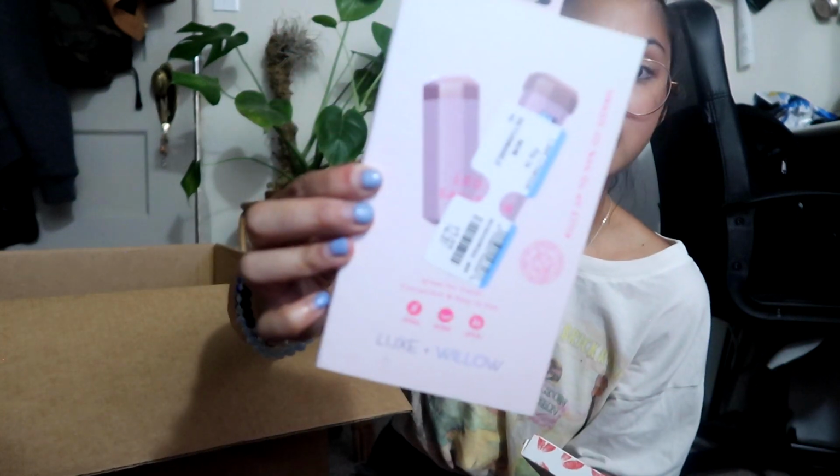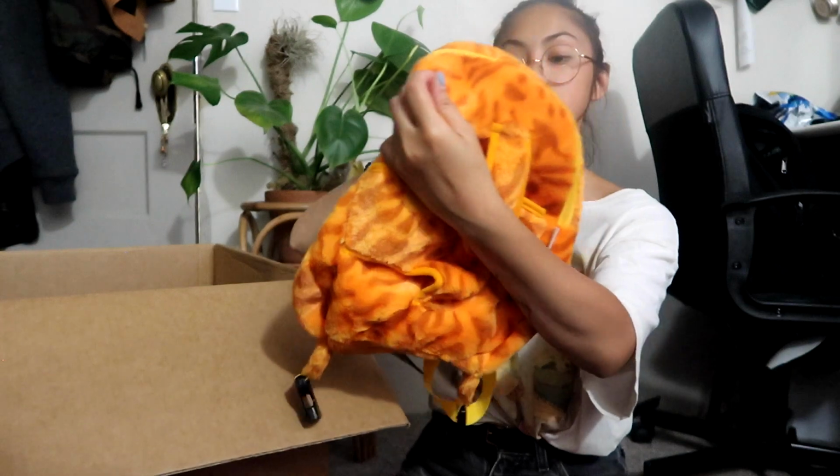Here are some more phone cases, I think. What is this? Oh, this is a sanitizer. These are some phone cases. I have a little kid's backpack here. Ooh, I got some goggles, or are these called goggles? If this fits my daughter, I'll probably just give these to her. Some little bags that I think were supposed to have jewelry in them, but it's okay, just little bags.